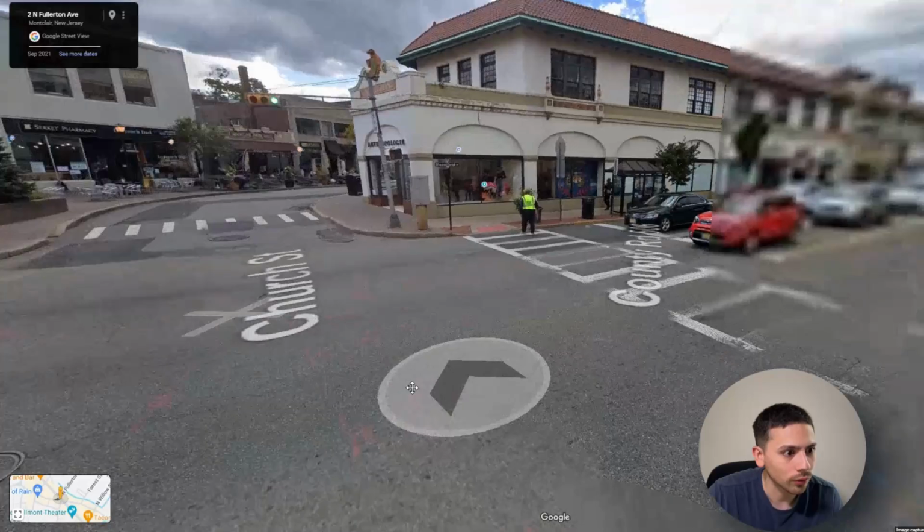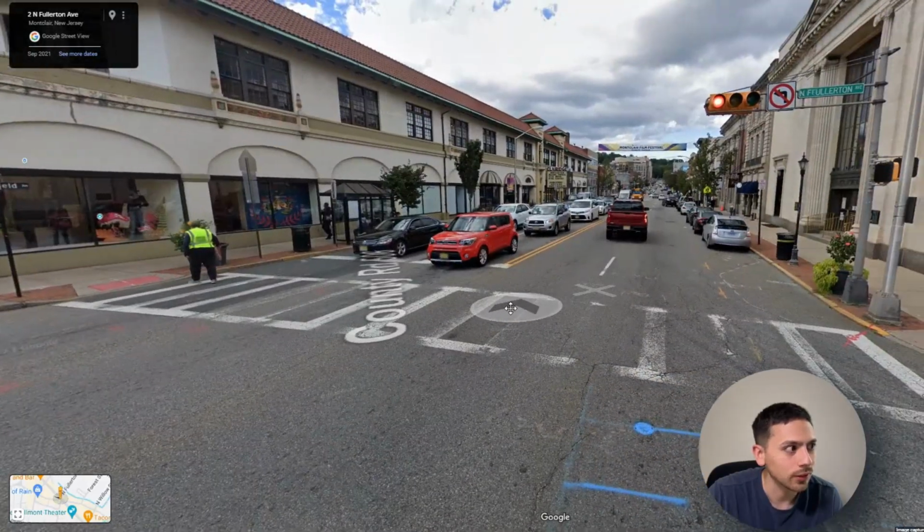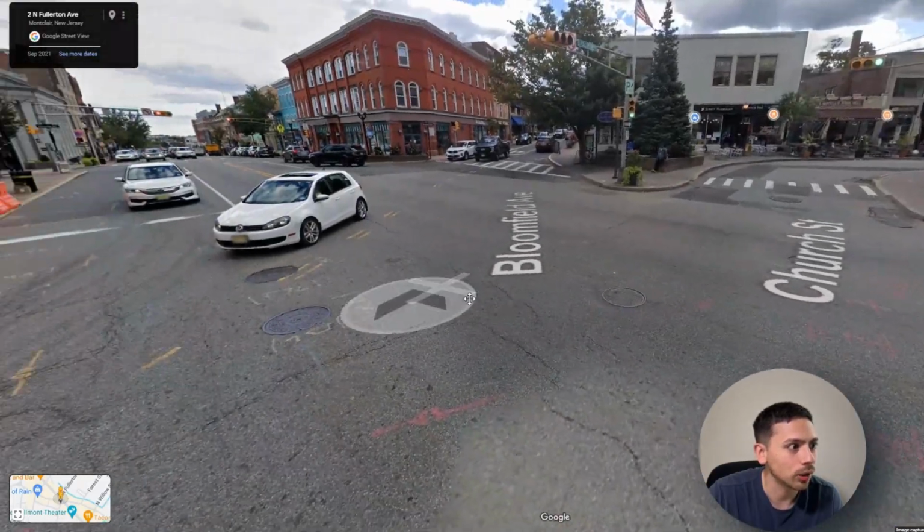We're going to be right off Bloomfield Avenue here, and this is going to be the main strip of Montclair.